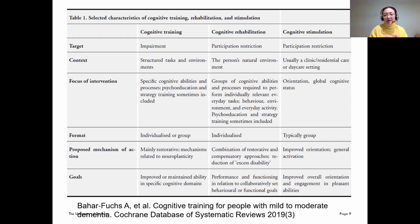There's also a type of therapy called cognitive stimulation therapy, and this is done in a group setting. It's been tried individually, but the evidence is not great for individually. So it's done in a group setting, usually in a clinic or in a daycare setting, and it's group activities. They'll play games, they'll do quizzes, all designed to keep the person cognitively, socially, and sometimes physically engaged as well.